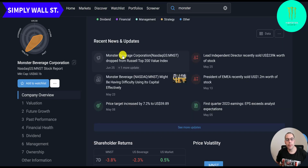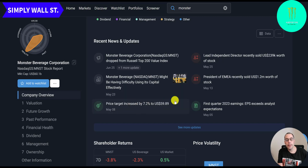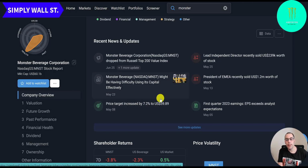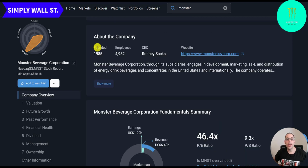Here are some news and updates. Monster was dropped from Russell Top 200 Value Index. Monster might be having difficulty using its capital effectively. Back in May, the price target increased 7% to $60. That was a pretty good estimate because it's pretty much at that point right now. A bunch of stock sales right here. First quarter EPS exceeds analyst expectations. They started in 1985, 38 years ago.